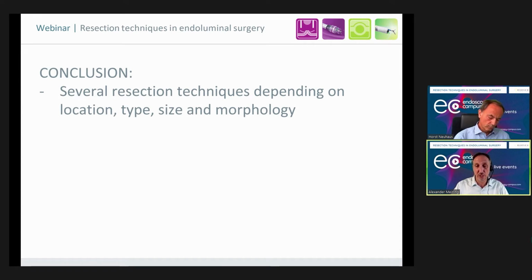I think we have to get away from the dogma that we have to do ESD only. There is no reason to do ESD only. Even if it's a large lesion, it's not necessary. And you also cause some risk for the patient. So you have to know before what is necessary and what's not necessary.